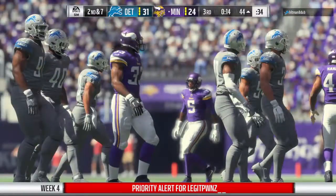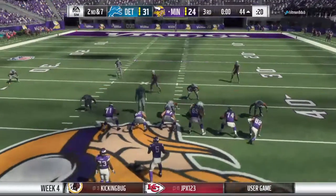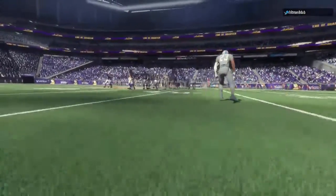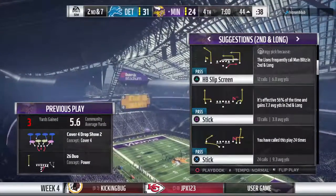This has been an up and down, back and forth type of a game, hasn't it? Maybe this long drive could take a little bit of the wind out of their sails, kind of settle things down a little bit. Back now at beautiful new U.S. Bank Stadium. It's the Vikings in possession of the football, but they need some points. They're trailing here to start the fourth.